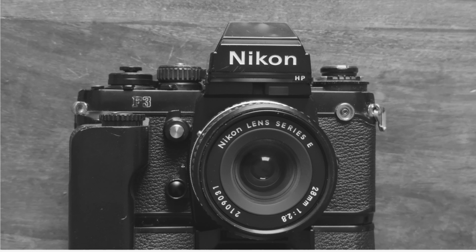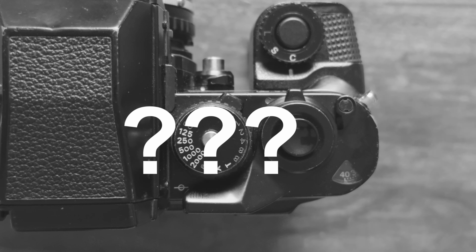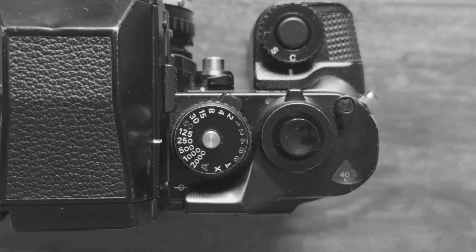Moving on, we have the shutter speed dial for speeds of 1/2000th of a second down to 8 seconds, bulb mode, and that weird T mode thing where the shutter release button opens up the shutter and then you have to change settings on the camera to get it to close. I've never worked out what this is for or what use it is, so if any of you know, please enlighten me in the comments.